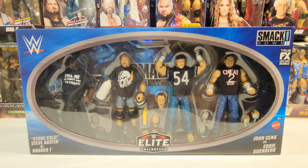So, as always, guys, we're going to go over the figures one by one here. We're going to just go from left to right, start off with Booker T. And Booker T here, looking really good. I got to say, I'm not crazy about this head scan. I'm trying to make sure you guys get a good view of these all the time. It's just sometimes the lighting mixed with the angle for some reason does not ever want to pick up the same way. You would think it would be a little bit easier, but there we go. That gives you a really good look at the Booker T right there.